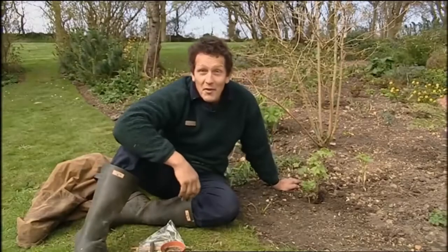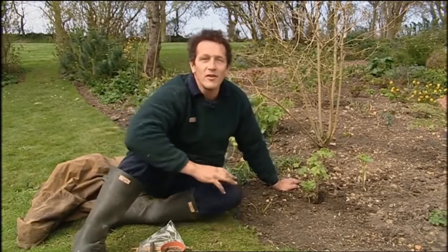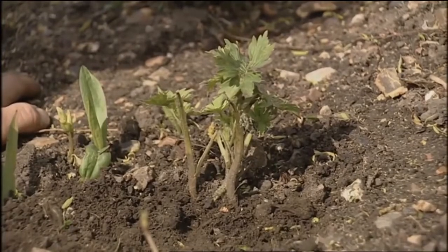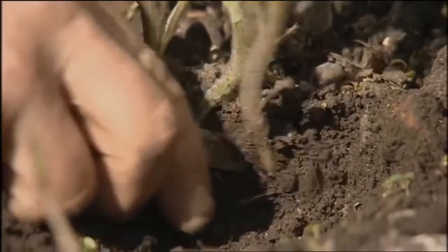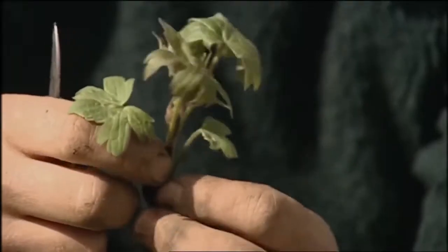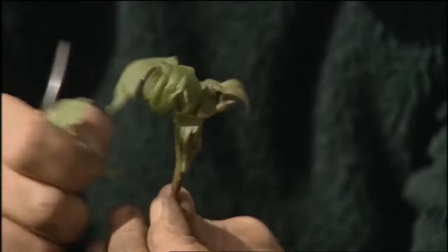Welcome back. Well, thank goodness it's got a bit warmer. And of course, at this time of year, when the weather does warm up, everything shoots at a rate of knots. And now is the time to make some basal cuttings. We've got some delphiniums here. And if you take a cutting about 4 inches tall, using a bit of the stock at the bottom, just strip off the lower leaves, leaving just enough to sustain and feed what roots there are, but not so much that it's going to lose all its moisture.